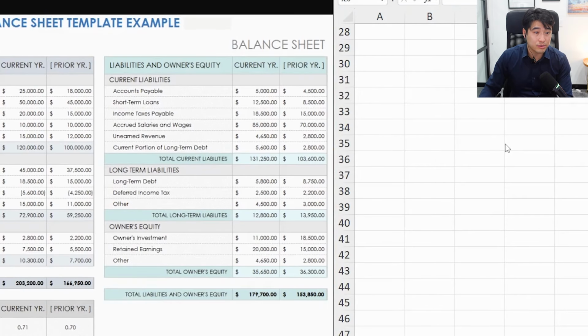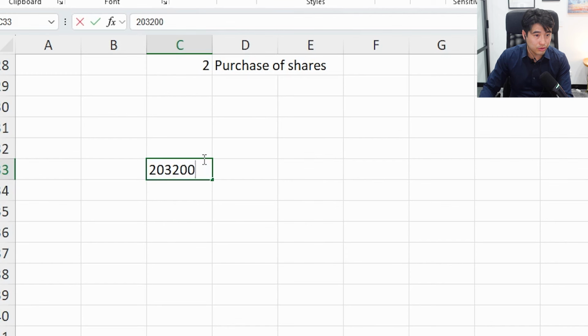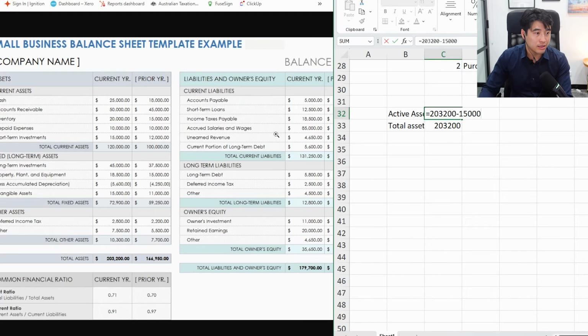And I just want to quickly show you this because this is one of the hardest things to do, and a lot of businesses don't know how to do this. So I want to show you because half of you guys are accountants. 203,200 is the total assets. And then we've got the net assets, active assets. So the active assets is the amount of 203,200 minus the non-active assets. So 15,000, which is this short-term investment, also minus 45,000. Okay. Then you do this divided by that, and you got 70%.